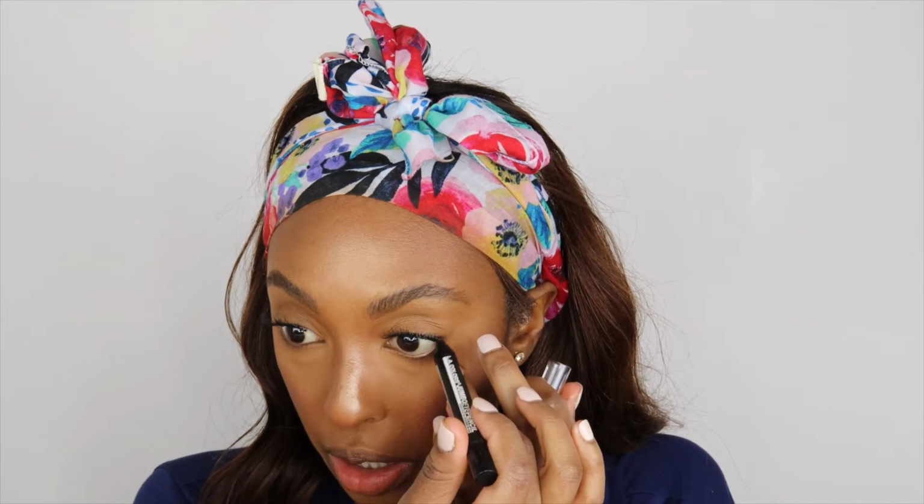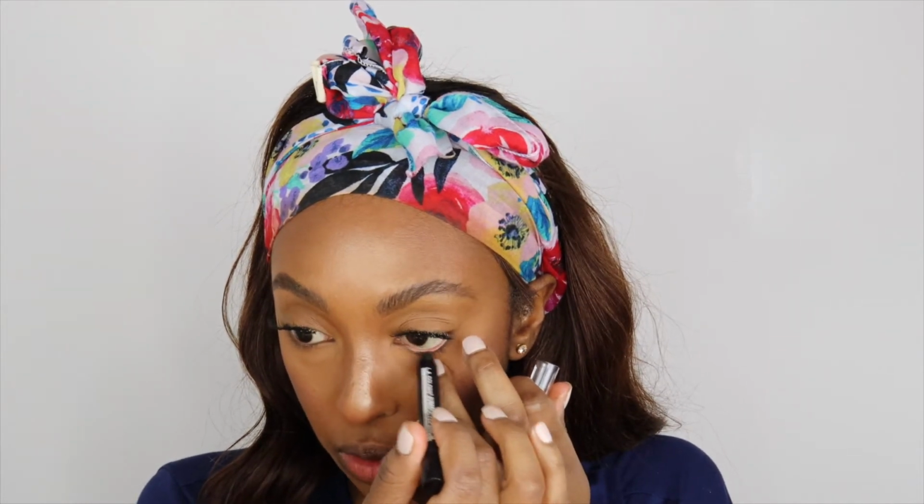Next, I'm going to take a black eyeliner and just put this on my bottom lash line, like so. I'm going to take my telescopic mascara and coat my bottom lashes.